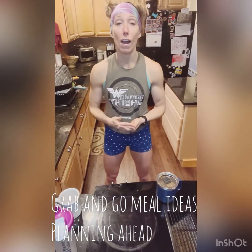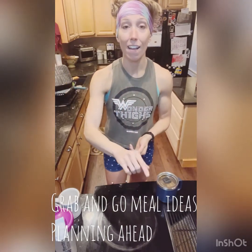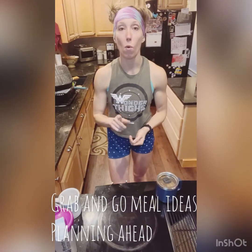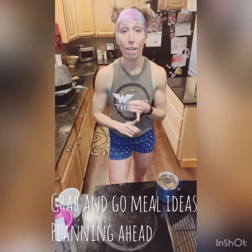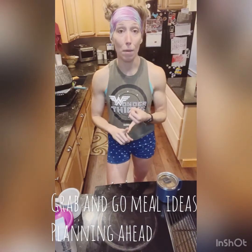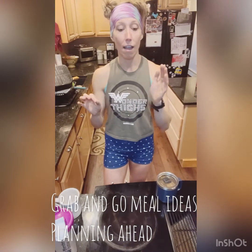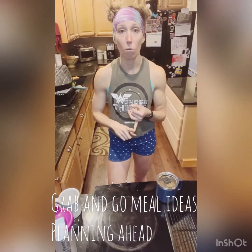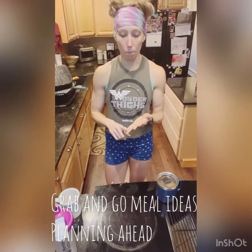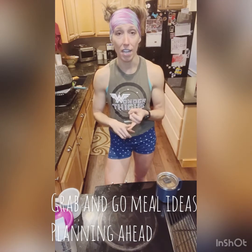So some great grab and go options. I will say this to start: planning ahead and being prepared goes a long way. So make sure your grocery cart is filled with protein options. Make sure you've got those veggies cut up in Tupperware or mini bags. You can take little Ziploc bags, cut up all your veggies, make little Ziploc bags of veggie sticks for on the go, quick lunches. And then you're going to want to make sure that you have those on the go proteins.